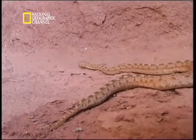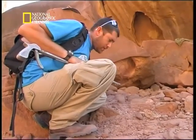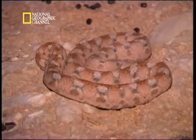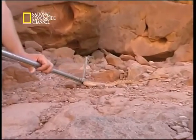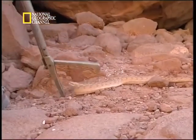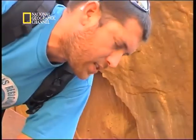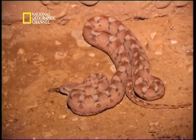The carpet viper, one of the most beautiful of the venomous snakes in Israel. This one has a pinkish color, which camouflages it. Here on the red sandstone of the Eilat Mountains, the pinkish and reddish colors of the carpet vipers give them better camouflage on these rocks.